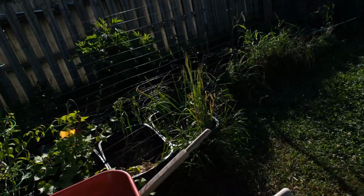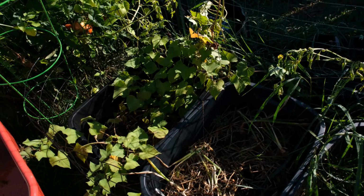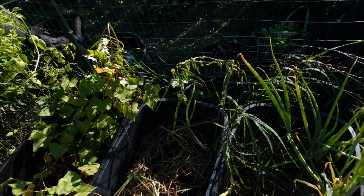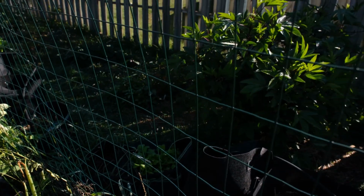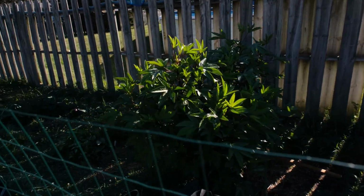I still get onions over here. They're still going. Some of them have died back in this container, so it might be time to harvest those. The red ones are still kind of green. I got, like I said, turnips and beets and stuff in here that are coming up. Seedling stage. Probably need to spray those too for the bugs.